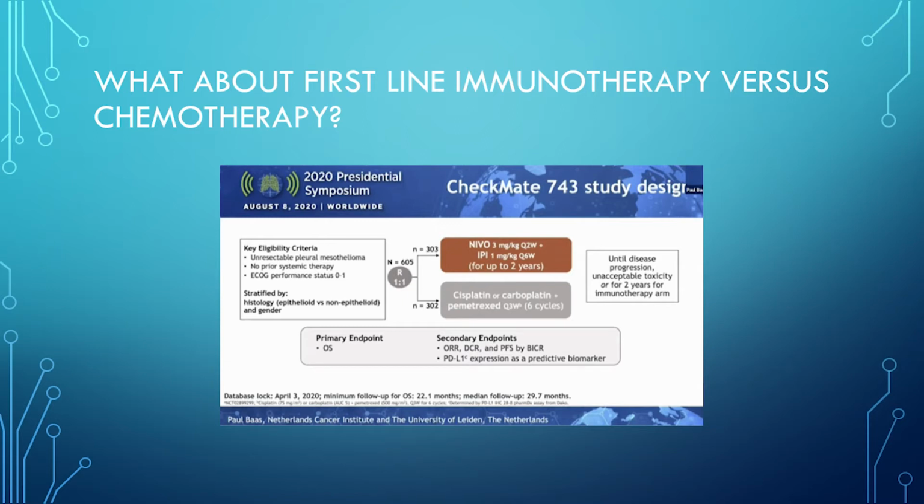So what they did in the study is all these patients had a new diagnosis of mesothelioma. Half of them received standard chemotherapy. The other half received immunotherapy with 2 drugs, and that immunotherapy could continue on for up to 2 years as long as they kept checking and ensuring that the treatment was at least holding the disease and the side effects were acceptable.